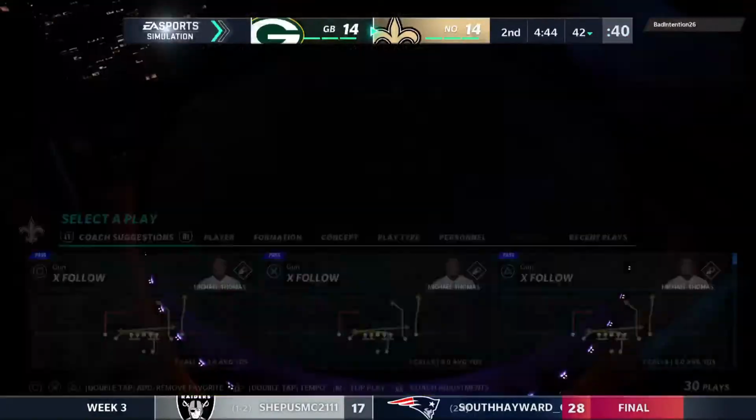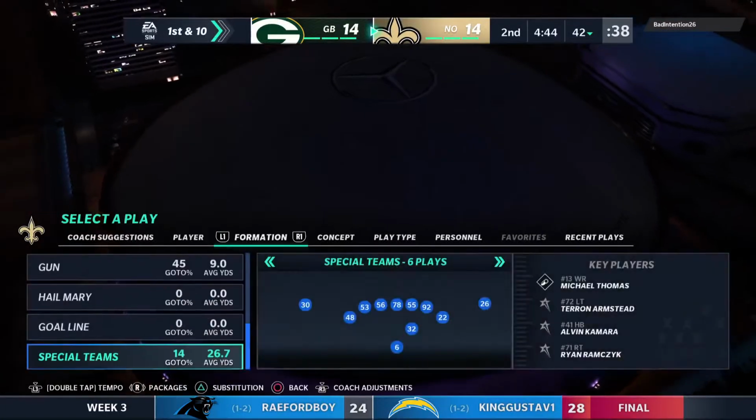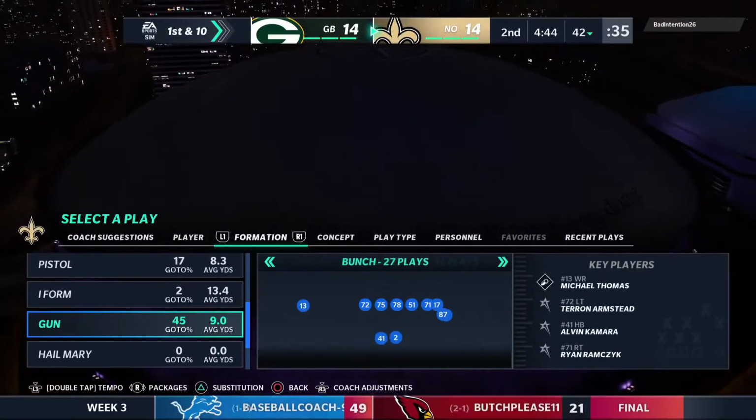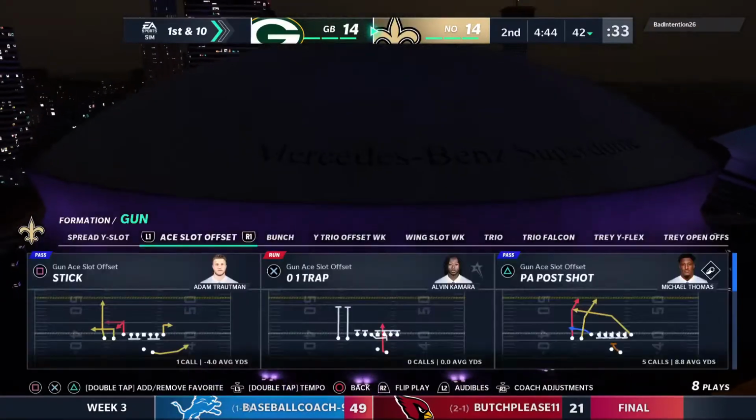This is Harris. They call that a punt of 38 yards officially. And the Saints will take over with a first down and 10 at their own 42-yard line.